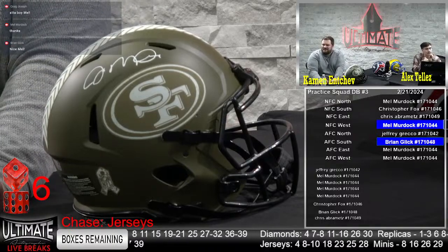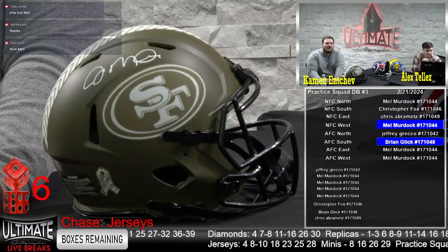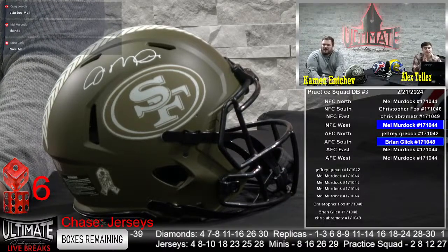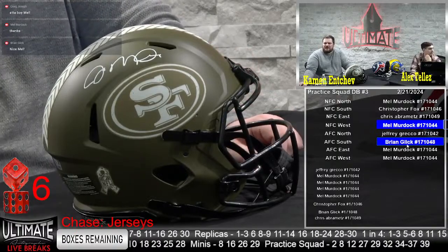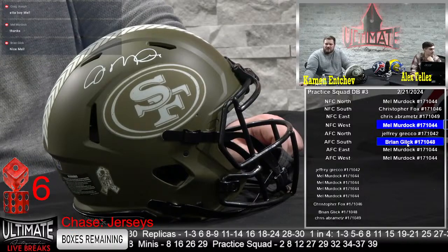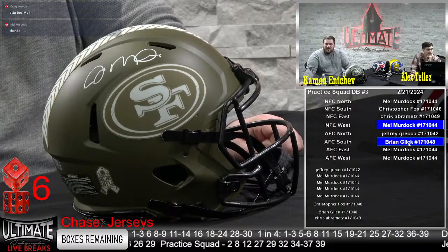Still got that AP and Barry out there, too. That's the double up, the dream double up. How many left? 11 left. 11 boxes left, guys. Who wants that double up of Barry Sanders and Adrian Peterson in the NFC North? I know I want to see it. Alex wants to see it. Who wants to make it a reality? Complete our hit video.